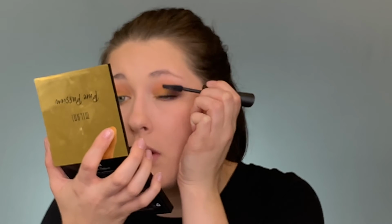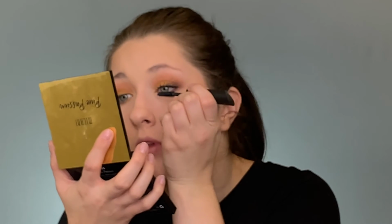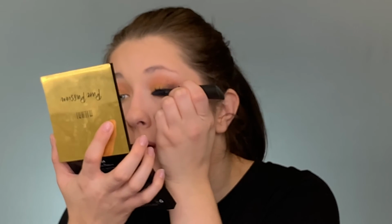For mascara today, I'm going to be using my favorite all-time, not just drugstore mascara, but mascara in general. It is the L'Oreal Unlimited Mascara. I absolutely love this mascara. I love how it builds on top of itself. It just really gives me really nice volume and length lashes. Oops, I just got mascara all over my lid. That's okay. I'll fix it.